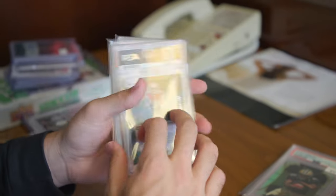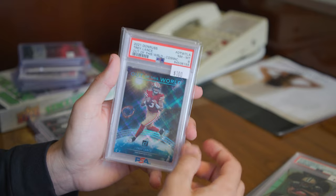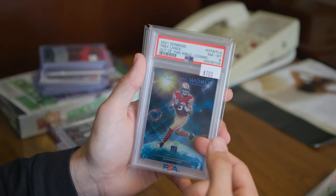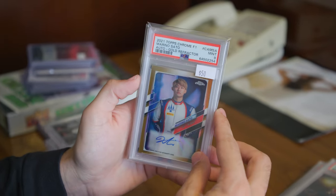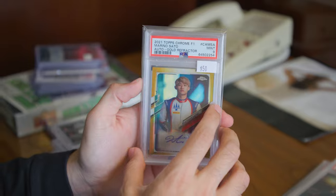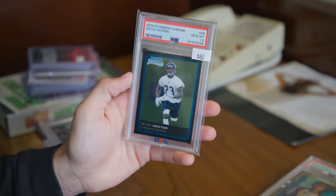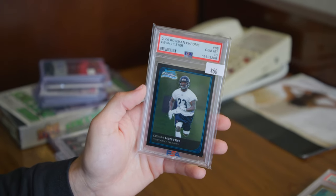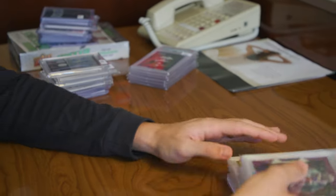Here's the Trey Lance. This is one that's a little bit riskier. It's 14 out of 100. It is an 8. There's a PSA 10 sale over 250, but I think Lance stuff is going to be desired going into the season, and it's already graded. Then there's this Sato Chrome Gold Auto, numbered 35 out of 50. And then the Devin Hester, again, one of the all-time punt returner, kick returner guys, for $54 is a 10. I think there's a ton of potential there.